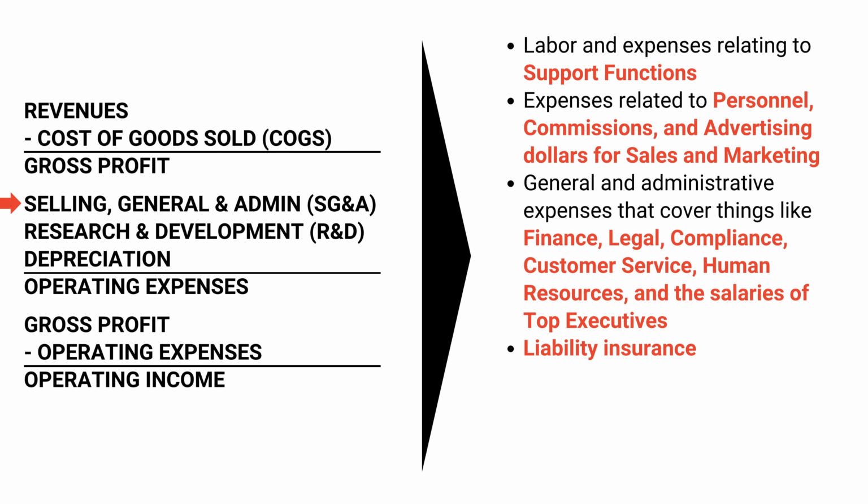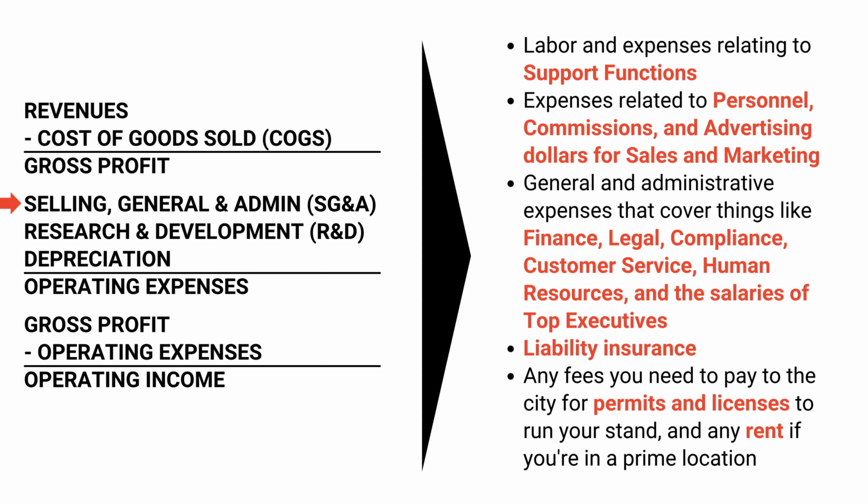It also covers the cost of liability insurance in case there are accidents or injuries at the stand, any fees you need to pay to the city for permits and licenses to run your stand, and any rent if you are in a prime location.